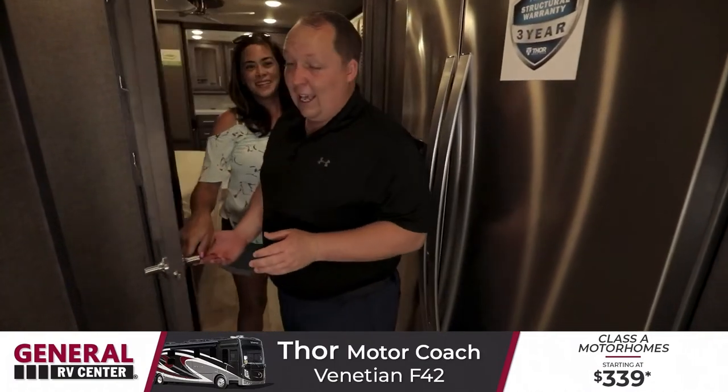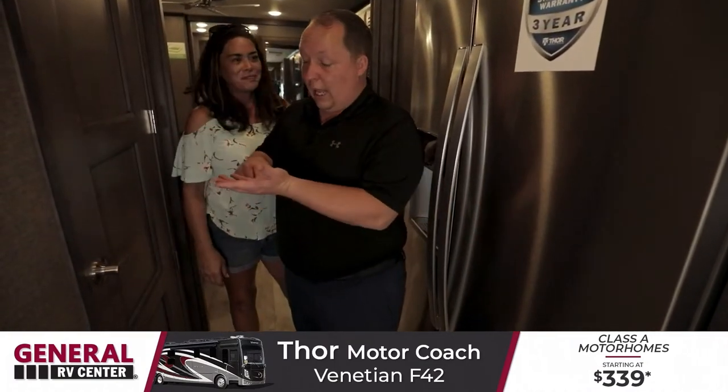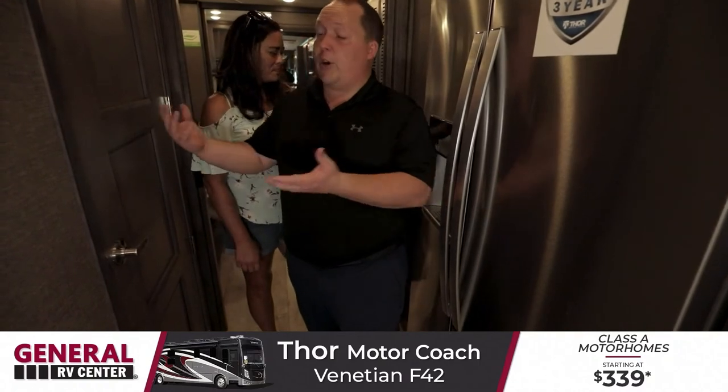If you're boondocking and doing a number one, you do the light flush. If it's a solid, then you do the heavy flush. That's really going to save your water when you're boondocking, because if you're out in the middle of nowhere, you only have so much water. That is a really nice feature.